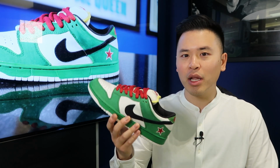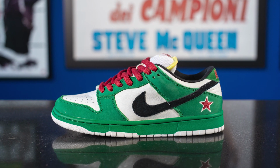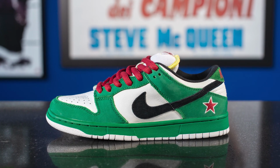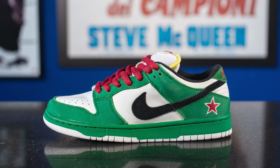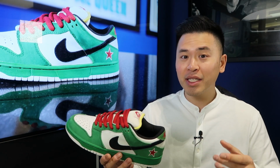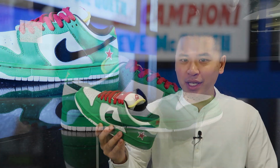These guys are definitely one of the most iconic SB Dunks ever made. And despite the nickname of the shoe being Heineken, this was actually not an official collab between Nike and the famous beer. In fact, word on the street is that Heineken actually wasn't too pleased with what Nike did, and they actually messaged eBay sellers that were selling this shoe online to take down and remove their listings.